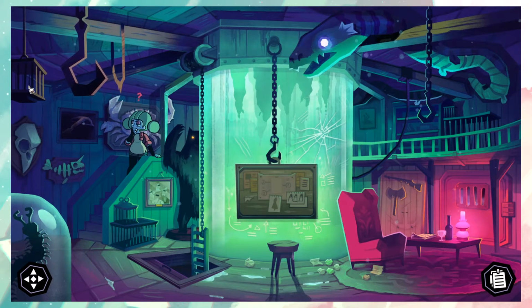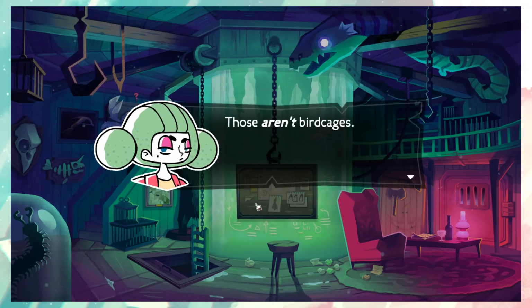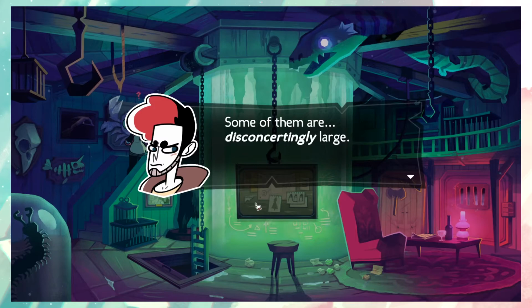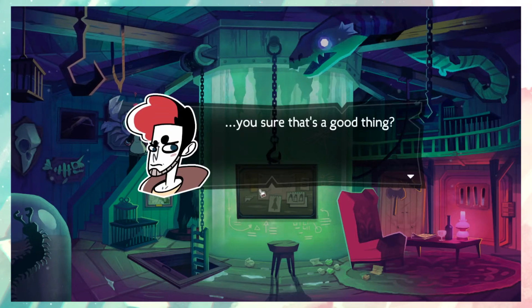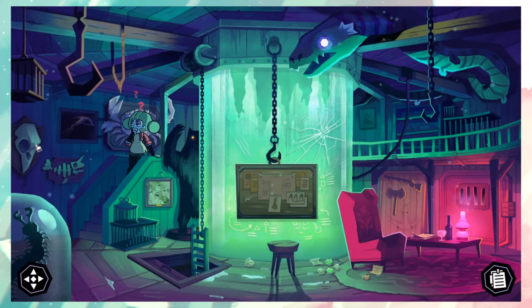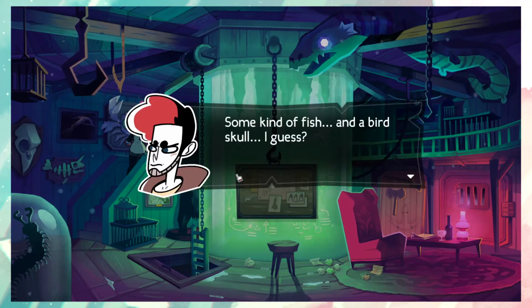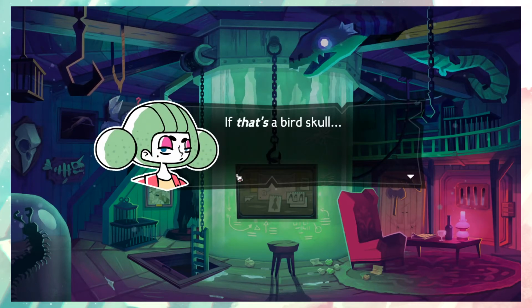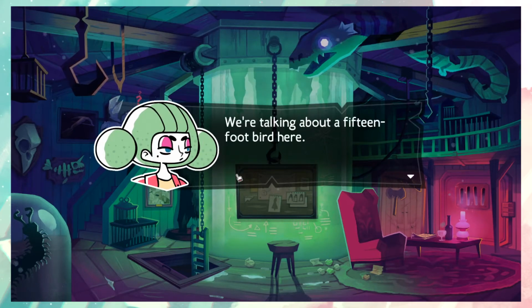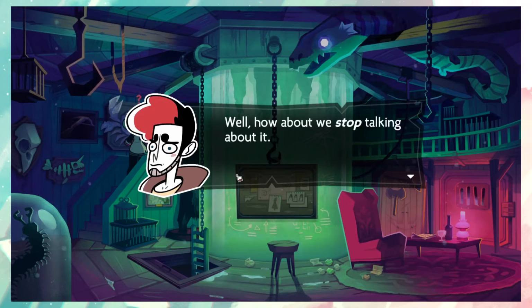Holy cow, suddenly everything's just rushing towards a conclusion. Those aren't cages. Some of them are disconcertingly large. At least they're all empty. You sure that's a good thing? I wonder what's happened to all the creatures. Some kind of fish and a bird skull, I guess? If that's a bird skull, we're talking about a 15-foot bird. Oof. Well, how about we stop talking about it?